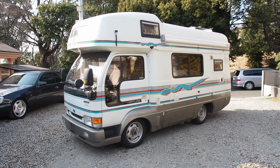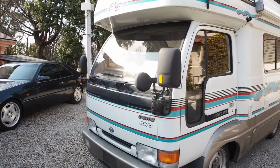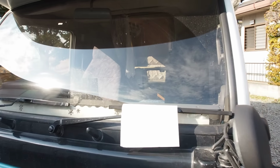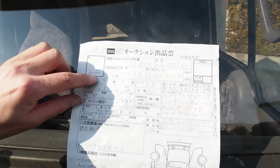Today we're looking at a Nissan Atlas cab over style camping car. This is quite a weird one for the channel, our first one ever for a cab over design camping car. And this car, I have to say, is really awesome. So let's take a look.